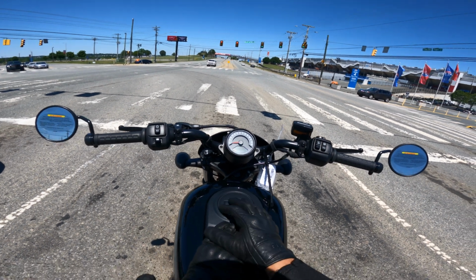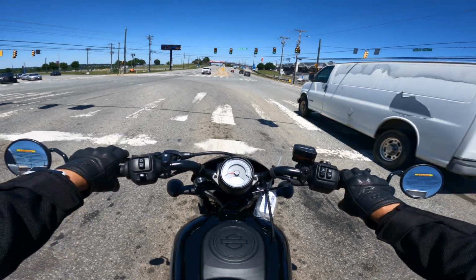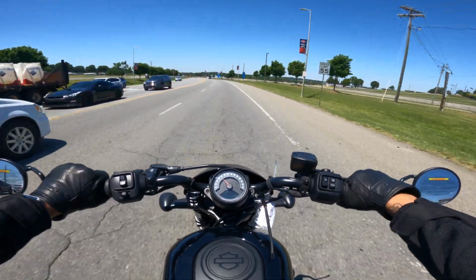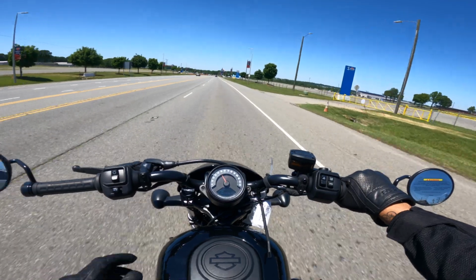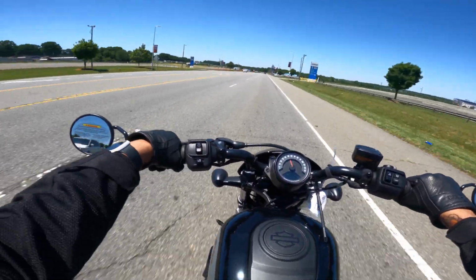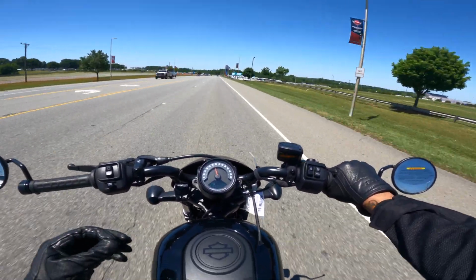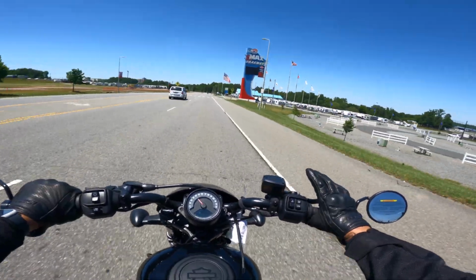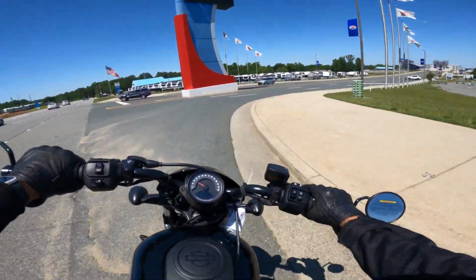In my opinion, the Nightster is going to be a perfect motorcycle for someone who wants that performance bike that they can ride in the city as well as take up to the mountains. And if they choose to do some extended rides, they're able to do so. The Iron's going to be for that person who wants that classic Harley-Davidson with the classic sound, a plethora of aftermarket parts, and they don't plan on doing a ton of long distance rides. That's who it's going to be perfect for.